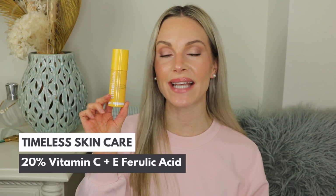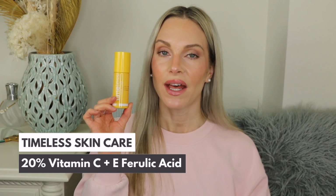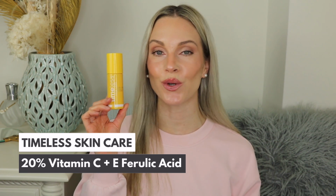The next product is by Timeless, and this is their 20% vitamin C serum that also contains ferulic acid and vitamin E. This is very comparable to SkinCeuticals vitamin C, but this does not have that expensive price tag. Timeless is really affordable, and there are many size options to pick from when it comes to their vitamin C. So there are 4 sizes now.